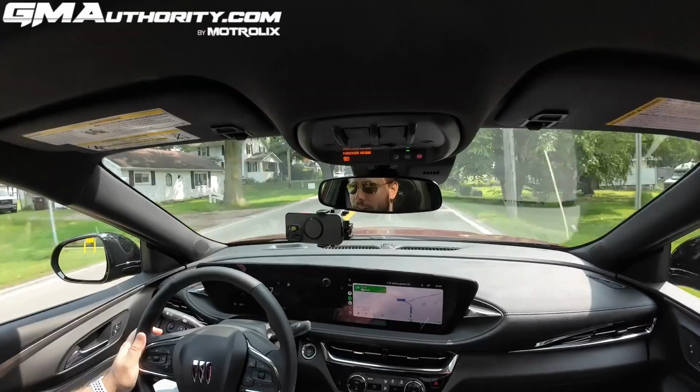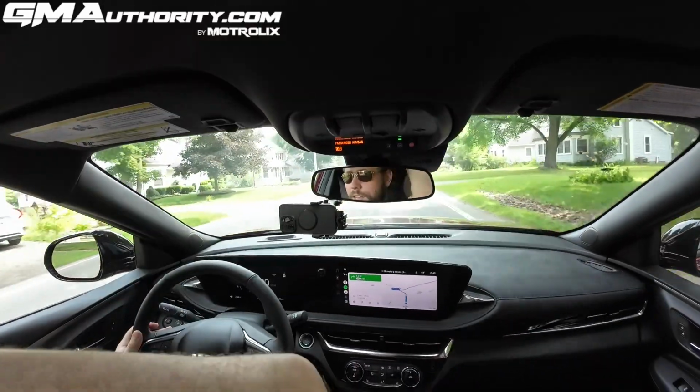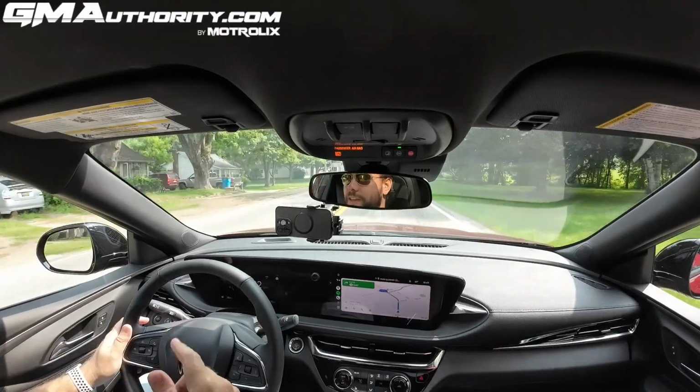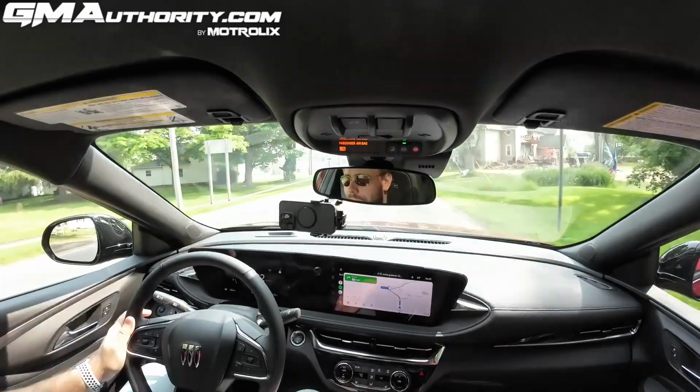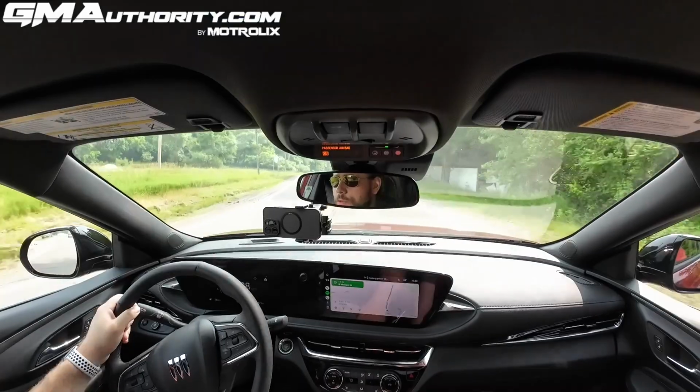The one thing that I'm not a big fan of, and this is something that's not unique to the Envista, in fact, this is something that is really true for all GM vehicles over the past 10 to, I'd say, probably even 15 years, is the headrest. It is adjustable up and down, but it doesn't tilt. So you can't tilt this headrest, you can't push it back, you can't move it forward. It is fixed in the fore and aft position, and that's something that, again, I'm not particularly a big fan of. As for the armrests, let's talk about those.